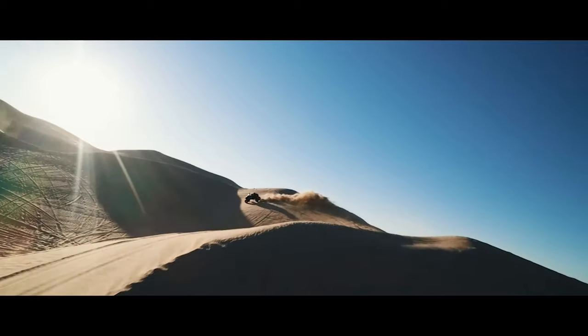So we started off with this brand new 2022 Pro R Polaris Razor. We took it and put our flavor on it, and we're here to show you guys. So without further ado, I want to introduce you guys to our brand new Polaris Razor Pro R build that we call Kaos.